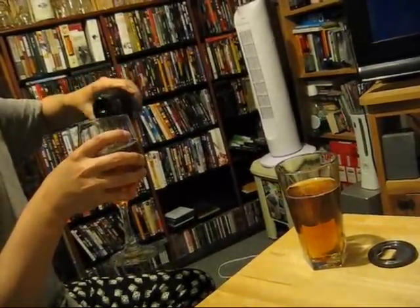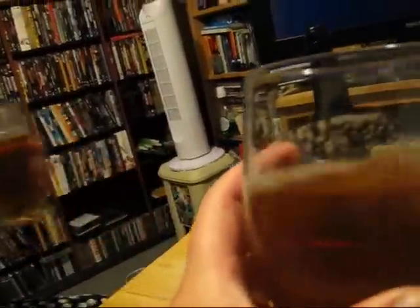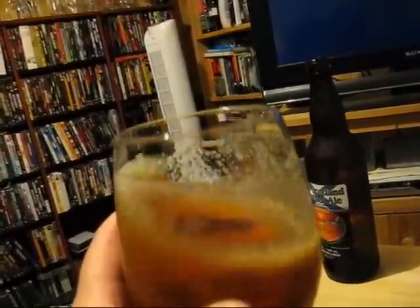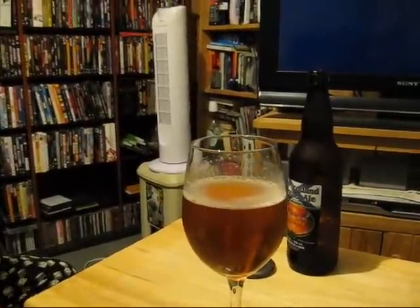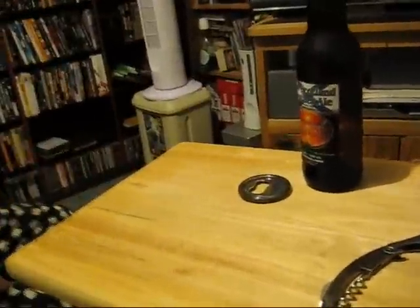So Scott's pouring these here. Not much in the way of head. I suppose the English ale didn't usually have much head anyway. It smells different than what it did when we did the tasting. Yeah, so that's pretty much orange in body, I'd say. Orange. Yeah. So we'll go right to the aroma.